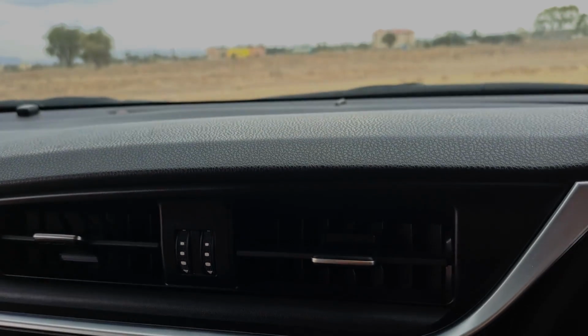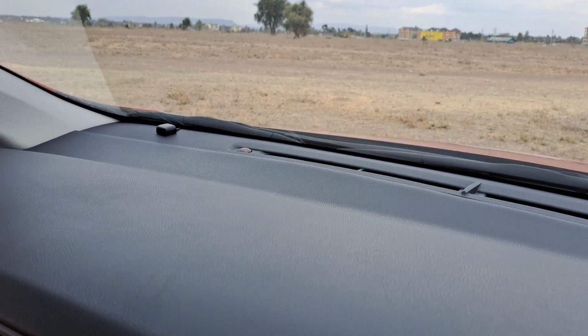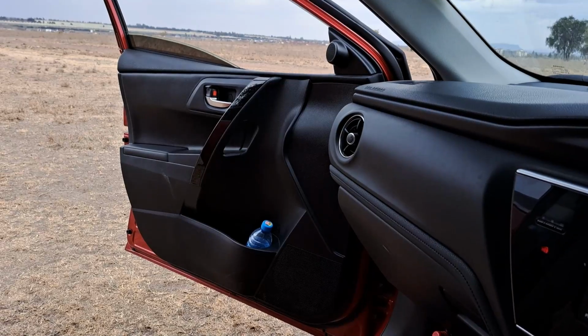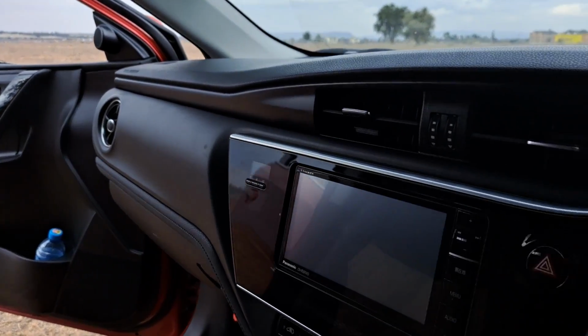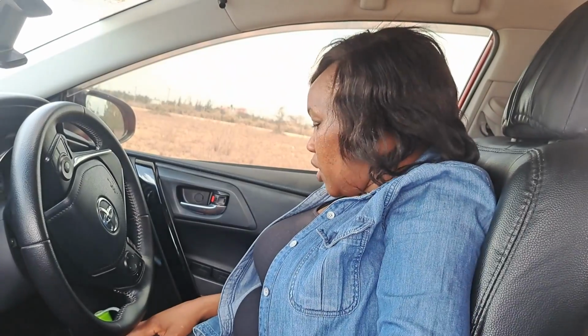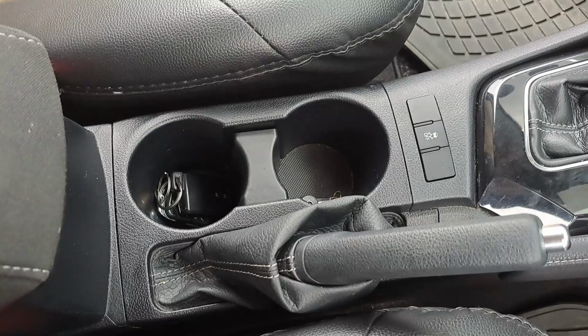Look at the dashboard. It's made of leather. There's a lot of leather work inside here, including even at the sides of the doors, and it makes it look very, very beautiful. So when you come to the storage space of this car, it has quite a good number of storage spaces, and you start with right in here in the middle.